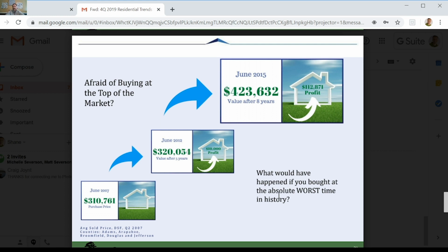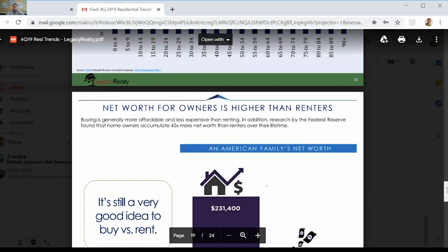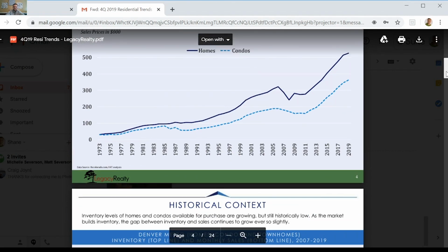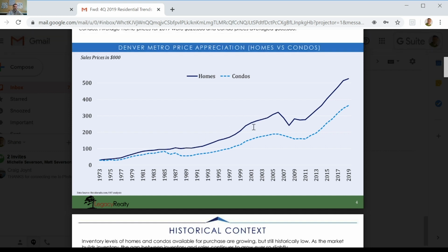So what would have happened if you would have bought at the absolute worst time in history? First of all, let me drop down and show you. This is the average appreciation, average sales price in Denver. I've shown you this graph before, but since the 70s, you can see we've climbed every month.